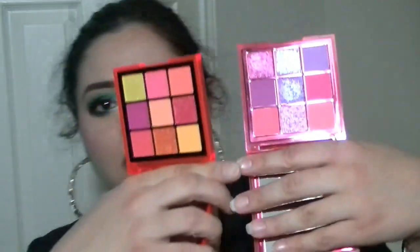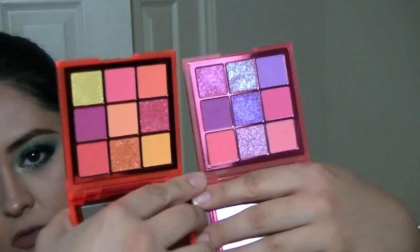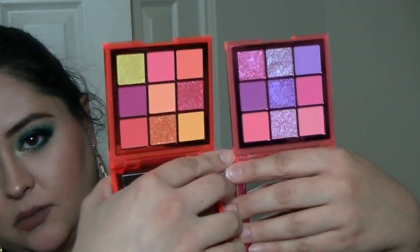All right, I feel like I keep getting closer and closer to you guys because I'm just like so excited to show you. Next I have, these are fairly new to my collection. These are the Huda Beauty Neon palettes. I feel like these look better in this lighting. Ooh. But this packaging is cute. This is the coral and the pinks. Pink one, pink neon, and pink. Is this pink coral? I don't know.